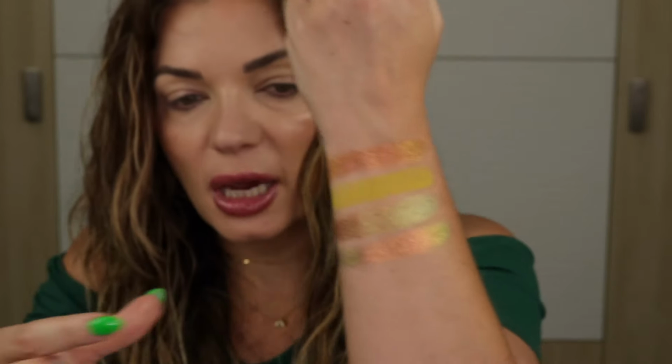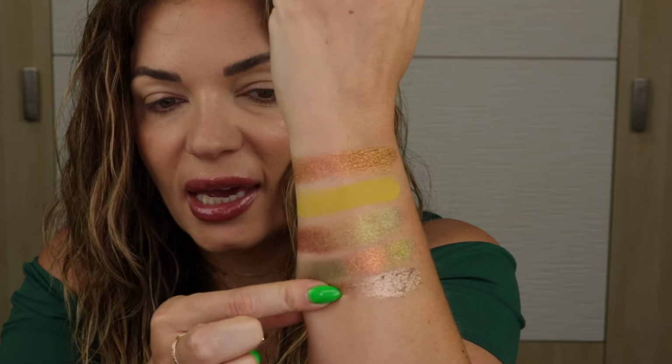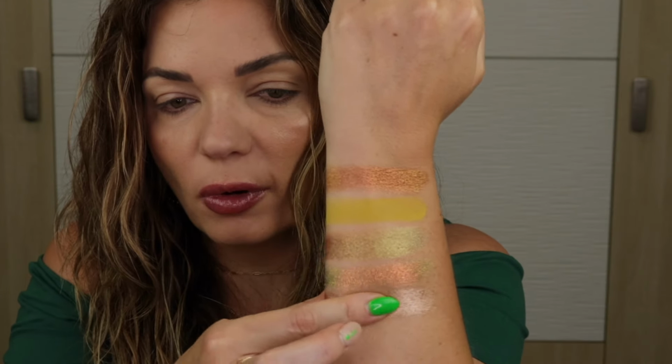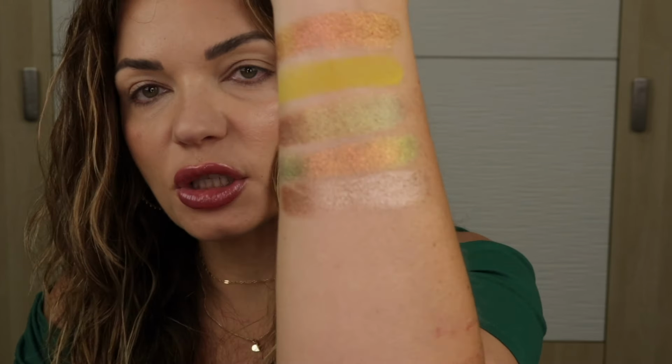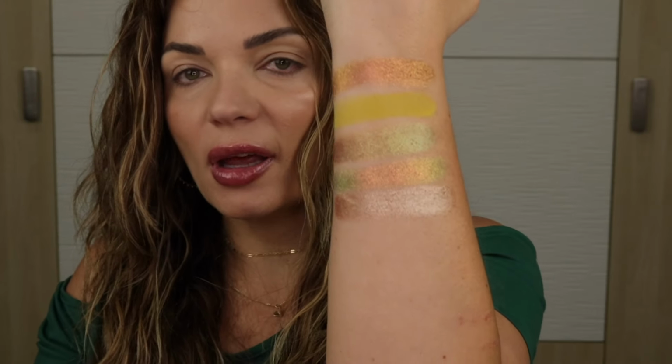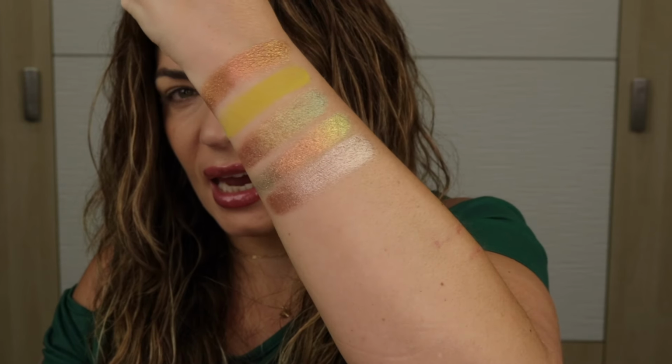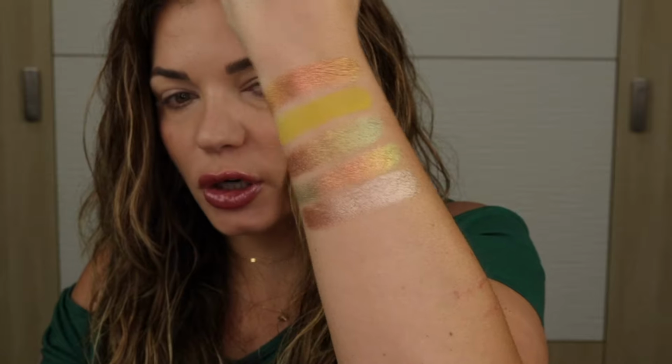So this is Sandy Beach. I am 99% sure that I got this in a mystery bag. And I will be honest, I just loaded a bunch on here, but this is such an opaque formula. I think it probably has a bit more emulsifier in it as a highlighter, but this is such a thick, opaque formula. I don't think I could ever wear this as a highlight without using the lightest hand with a duo fiber brush. So why not use it as an eyeshadow?